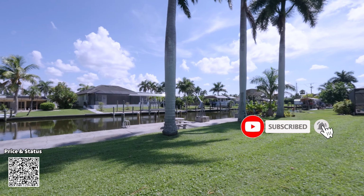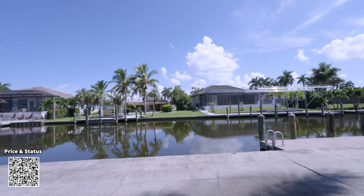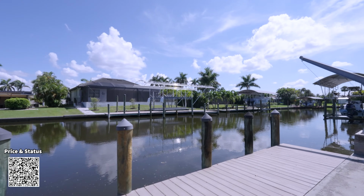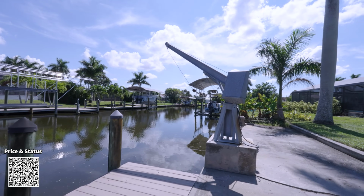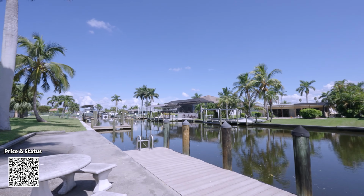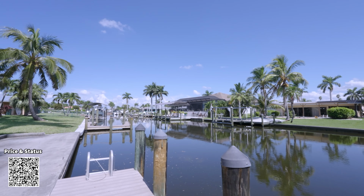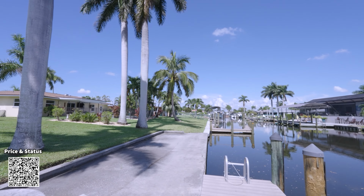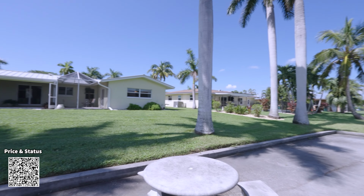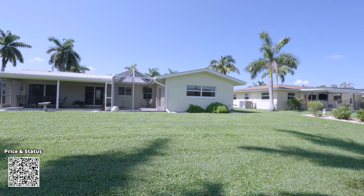And let's walk over to the dock. Check this out. You got these 2 hoists over here. Check out this canal here. I love it. Look at that coconut tree there. You got these beautiful palms. Very cute home.